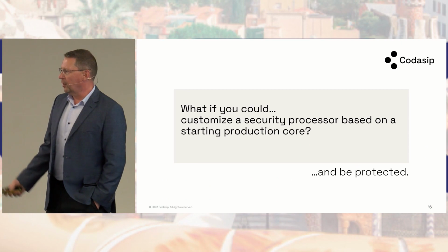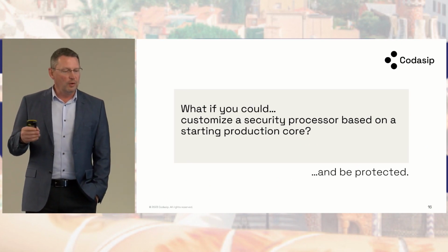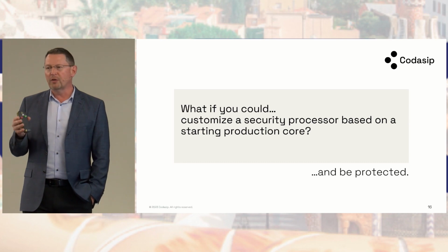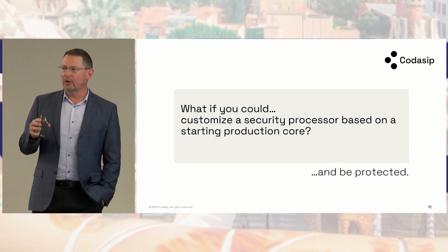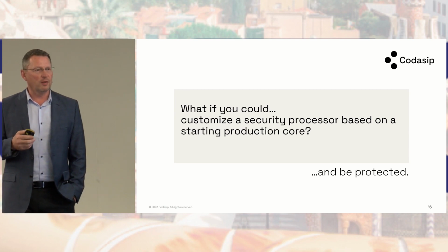So back to my question again: what if you could take a standard processor and customize it to put it into your environment to handle this very specific thing? And because you've customized it, nobody knows what's underneath it. The hackers don't know that you have a certain instruction set architecture in there because you've changed it. So it makes it a little bit more inherently secure, and it gives you a way to be protected by using customization in your own flow.